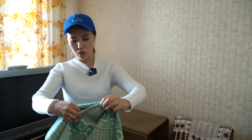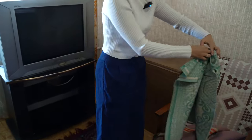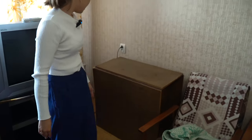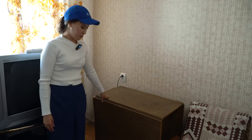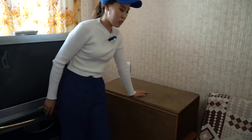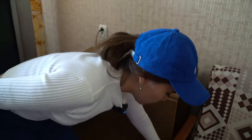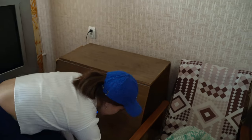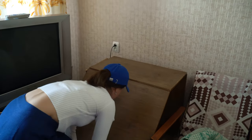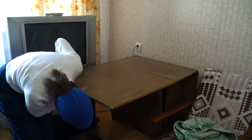This one is also an old one. Oh, there is a hole. Sorry for that, I didn't notice. So this table is a book table. In Russian we say knižny stolik, book table. So it opens kind of like this. Oops. You can open it like this.